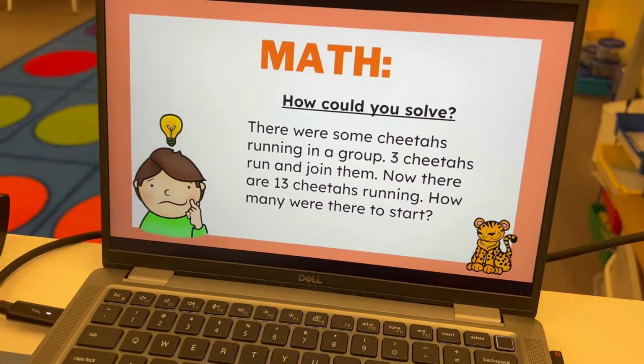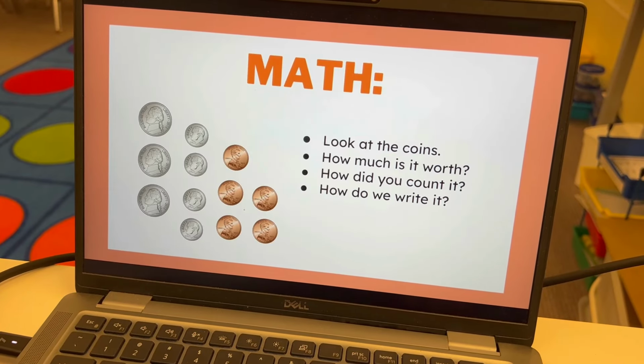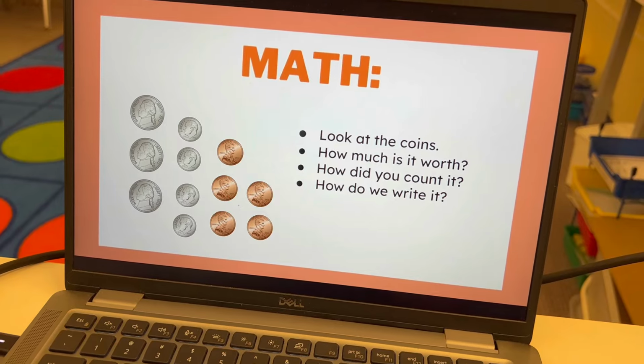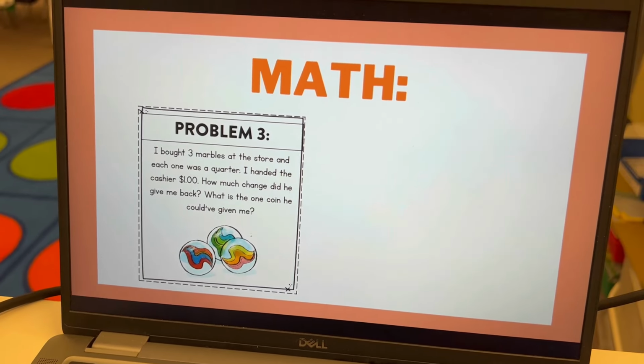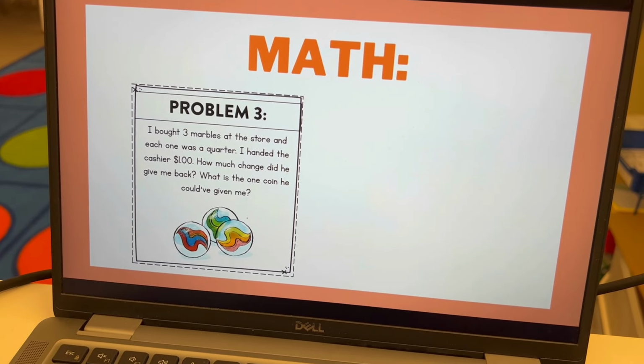So then we talk about the value of each coin. I've been having students come up, they have to name one of the coins and then write down the value next to it. Each day they have a different set of coins to count. And then these are some of the word problems we've been doing. These are from my hands-on money pack. I just kind of take a screenshot of it and I throw the problem up here.